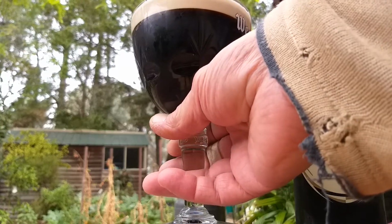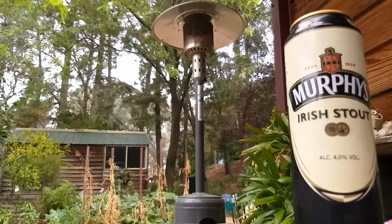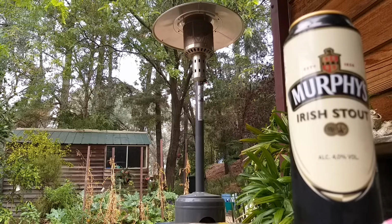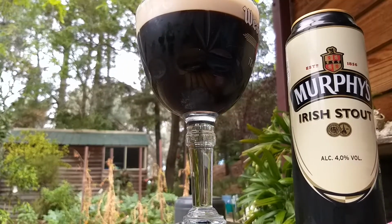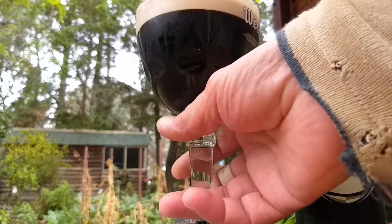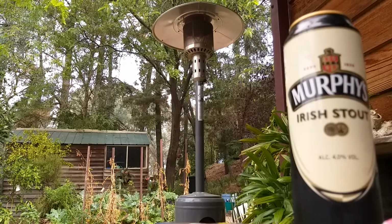Cheers, everyone. Looks good now. Looks ready. Nice head on it. Black. Yeah, pretty good aroma on it. So she's got a bit of flavour. 4%, I was thinking it was going to be weak as nanny goat's piss, but it's pretty good. Tastes, well, you could have a few of these. It wouldn't knock you about too much.